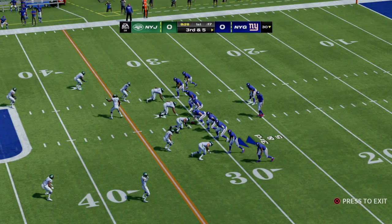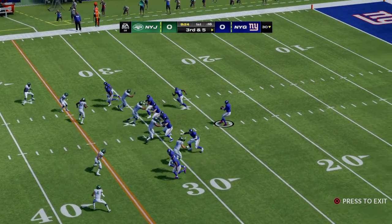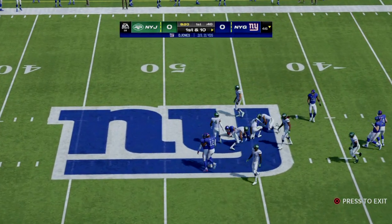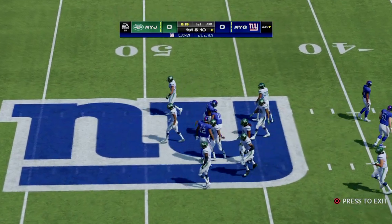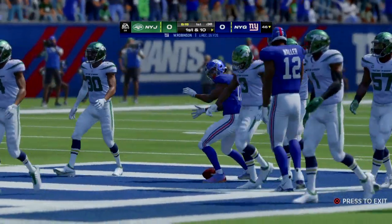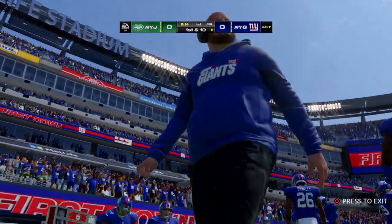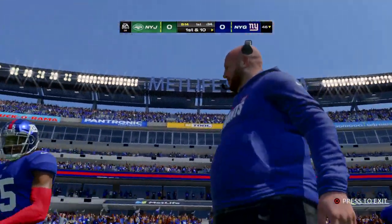Well, you want to rattle him first and foremost. Bring some people at him, a couple extra guys in the pocket, see if he can handle it. The second thing, you want to make him think. Show him one look, go to another, disguise a few things, make him throw into what you call your defensive traps, and try to make some good plays on the ball and get a few takeaways.